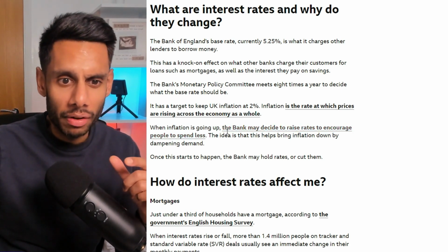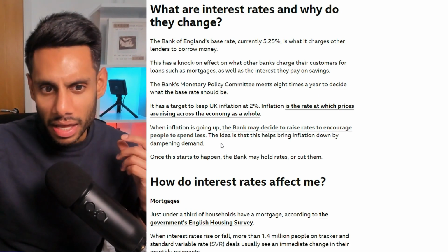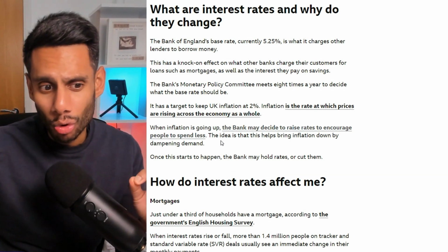So when inflation is going up, the Bank of England may decide to raise rates to encourage people to spend less. The idea of this is that it helps bring inflation down by dampening demand. So once this starts to happen, the Bank of England may hold rates or cut them. So how do interest rates affect you?